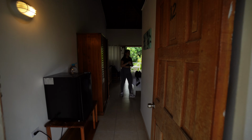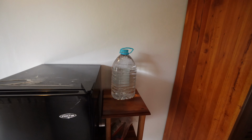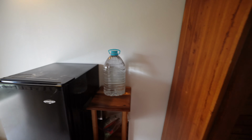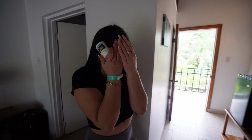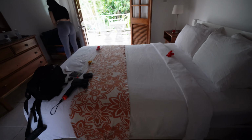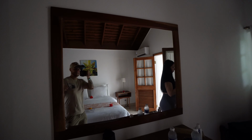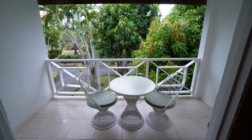So as we come on this side, this is our little entrance. We have a nice little fridge. We bought the jug of water, guys. We have a nice little closet. This is my area, okay? My area, Annie. Ouch. Okay, we have my bag right there. This is our queen size bed. I have my gear here. We have a mirror. I brought you lotion. She brought me lotion, guys, and this is the best part of this room.